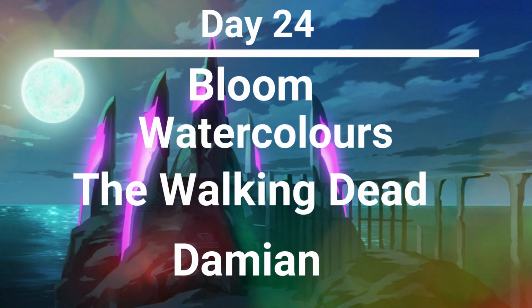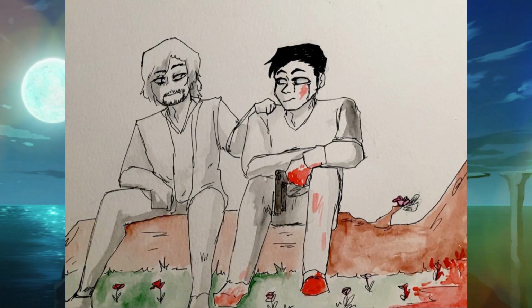Day 24. Bloom, Watercolours, The Walking Dead, Damien. I haven't watched The Walking Dead in forever, but I've always had a massive soft spot for Daryl. In this one, Daryl is comforting Damien in his own way after Damien had to shoot his infected family. A bit dark, but hey, it's The Walking Dead, it's always depressing.